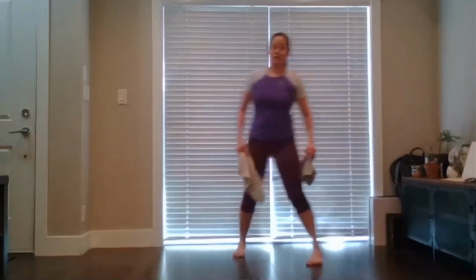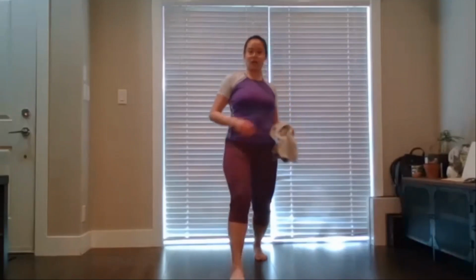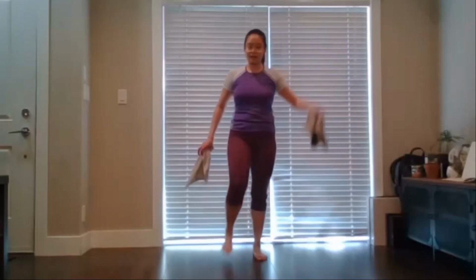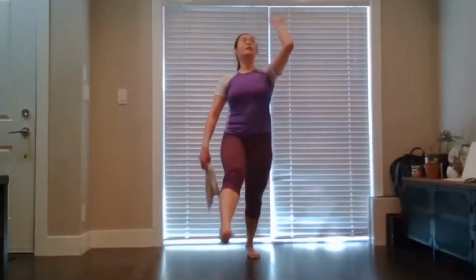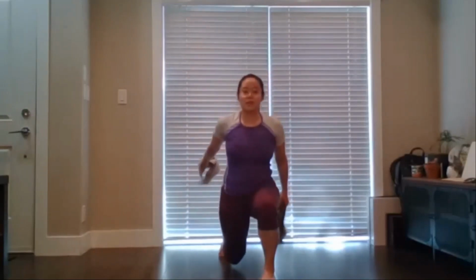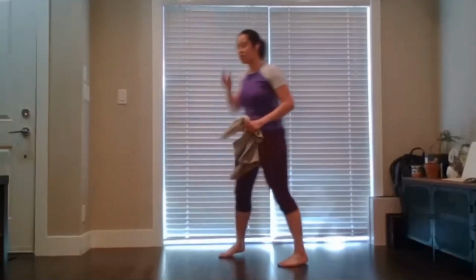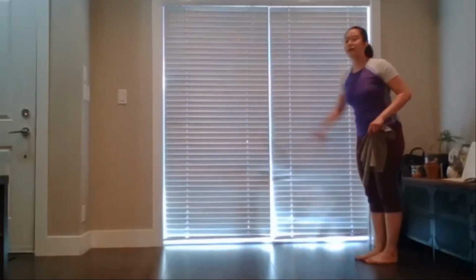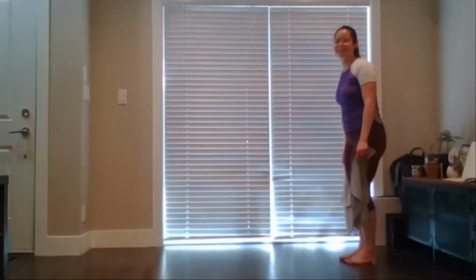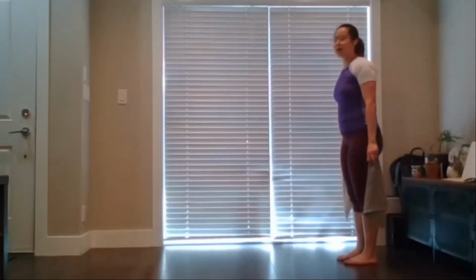If I turn to face you for a second, it looks like this. If I'm using this leg to lunge, I'm using the opposite arm, opposite to the leg, to throw and catch, like this. And then hold that position, same with the other side, hold that position. So opposite arm to the leg when you're throwing and catching. Same thing when you're lunging forward and back, okay? Right, shall we try? Okay, ready, 3, 2, 1, and go.